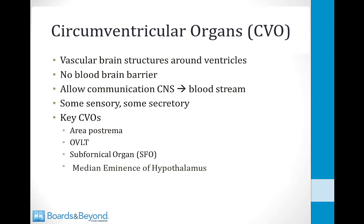Circumventricular organs, or the CVOs, are vascular brain structures that are around the ventricles. That's why they're called circumventricular. And they have no blood-brain barrier. And this is the way that the CNS communicates directly with the bloodstream without having to worry about the blood-brain barrier. Some of these sense things and some of these secrete things from the brain, and there are four key CVOs that you should know about.